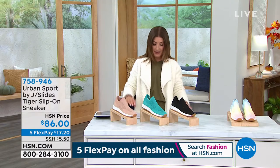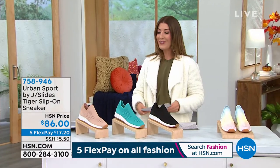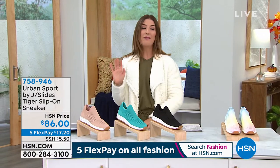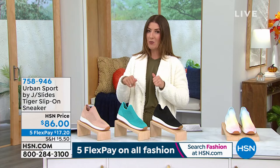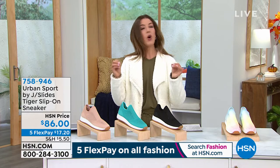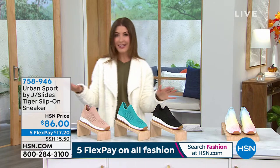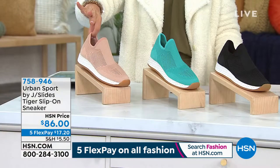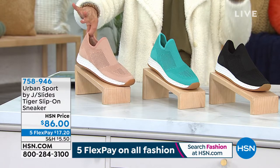Okay, so let's dive into the Urban Sport shoe so you can see this and all the great colors, because I fell in love with this shoe. When the buyer shared it with me, I said, is there any way we can put this in What a Girl Wants? Because I really think all you need is that one cute sporty shoe and you will just wear this day in and day out. This is one of their number one best-selling styles. This is like the hottest silhouette of the season.